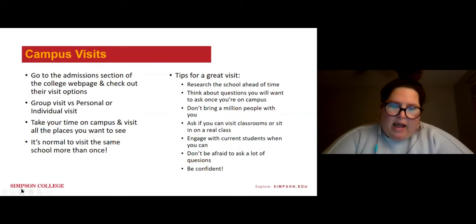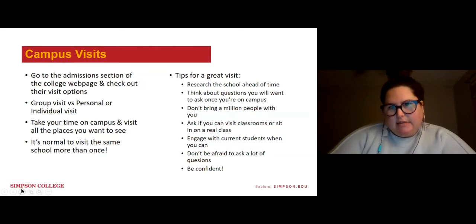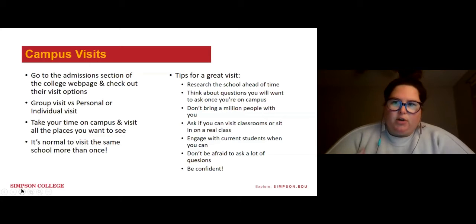Again, every school will have this available on their admissions website. Even if you go to their main website and click on the visit tab, there should be a lot of information about the different programs. Some things that you'll notice is that there are group visits, and then there are personal and individual visits. So a group visit is really good for juniors and underclassmen, or if you're just kind of getting started.